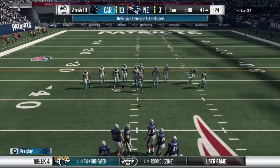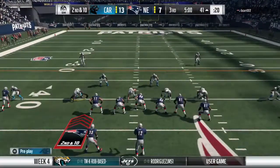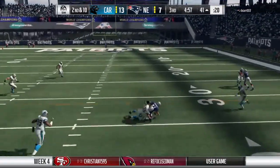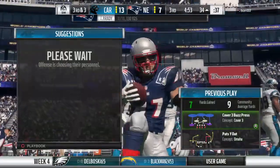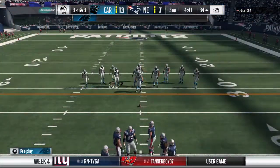So incomplete on first. Let's see what second down has in store. Throwing again, Brady, and Gronkowski's got it. Complete over the middle, and they'll be inside the 35 now at the 34-yard line. The reception is good for 7.